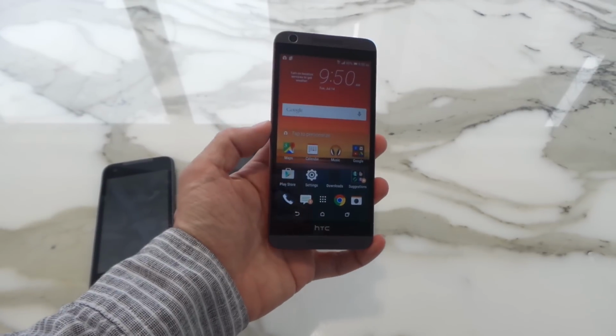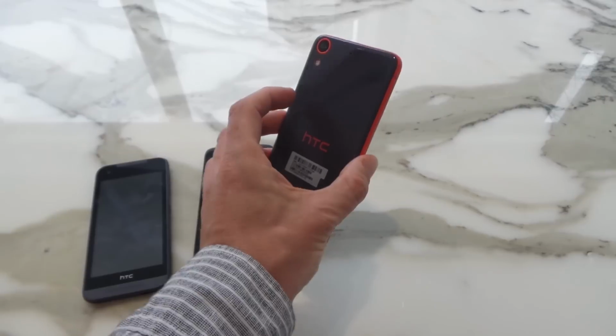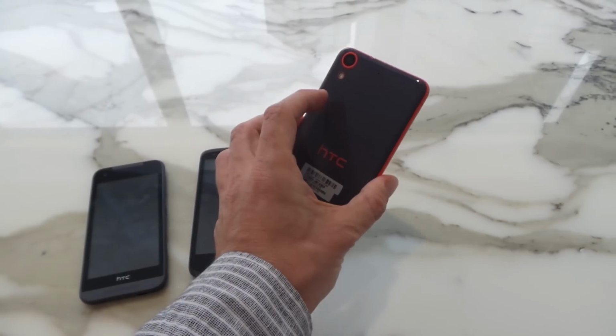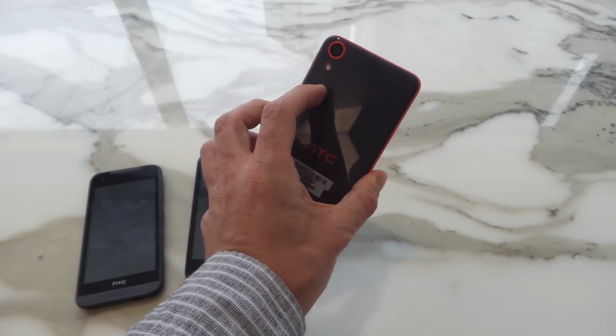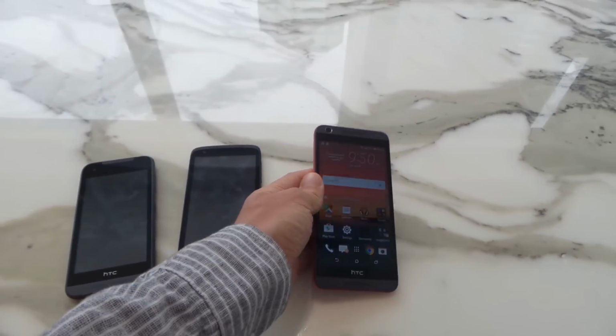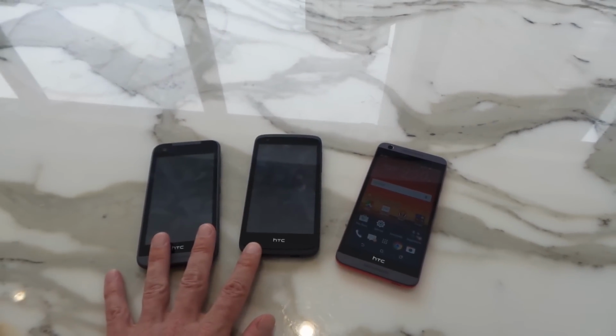These phones are going to be coming out soon on all the major carriers at affordable price points for these nice polycarbonate, more affordable, smaller Android phones, and of course we'll be reviewing them at PCMag.com.